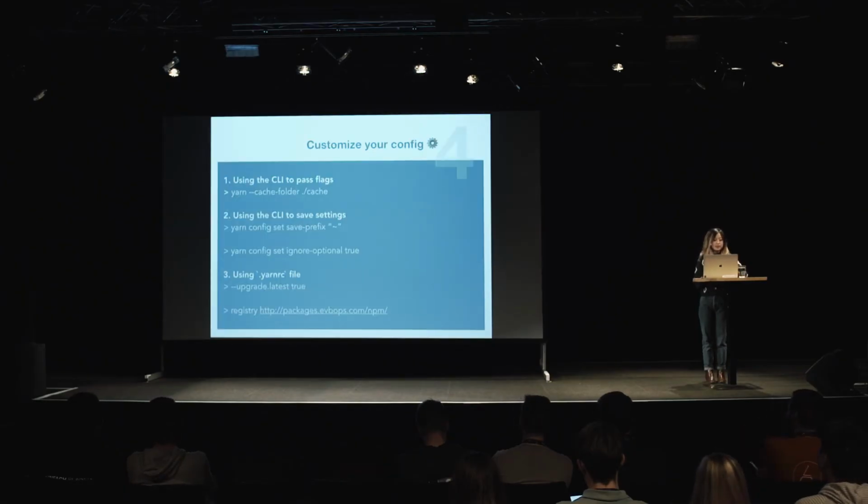So since we discussed a bit of Yarn RC, let's jump to step 4. Yarn will work out of the box in most cases without any configuration set up. But if you want to, there are plenty of options to choose from. And I'd say that there are 3 levels of persistence when it comes to configurations.